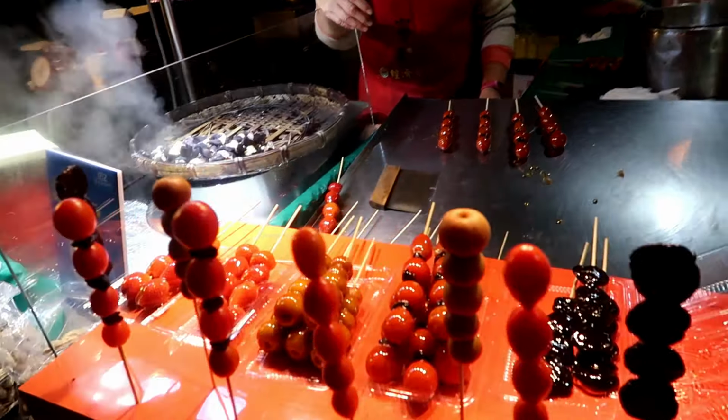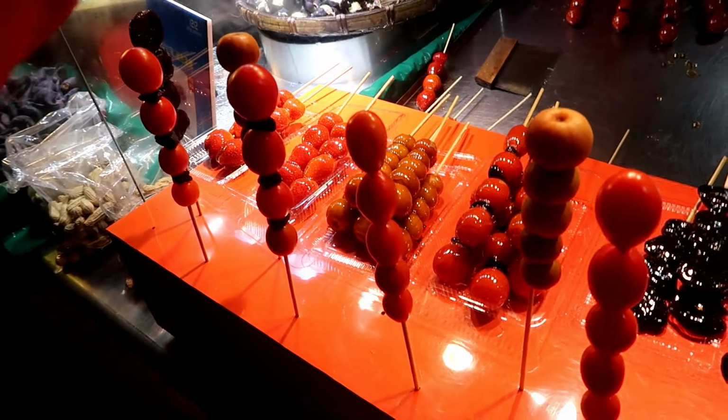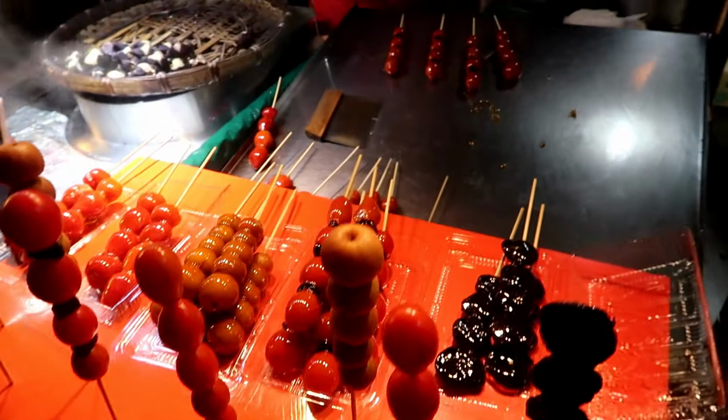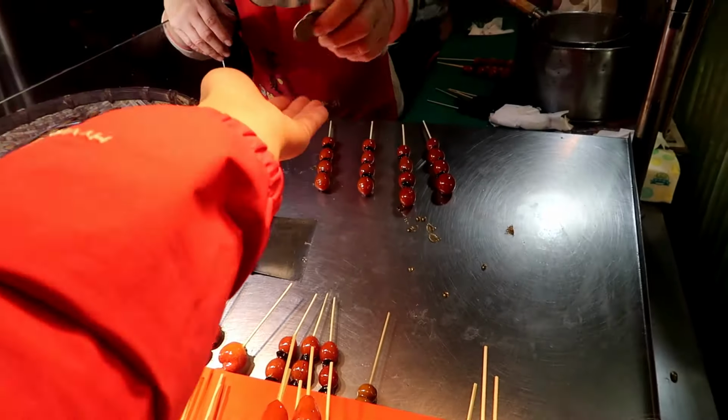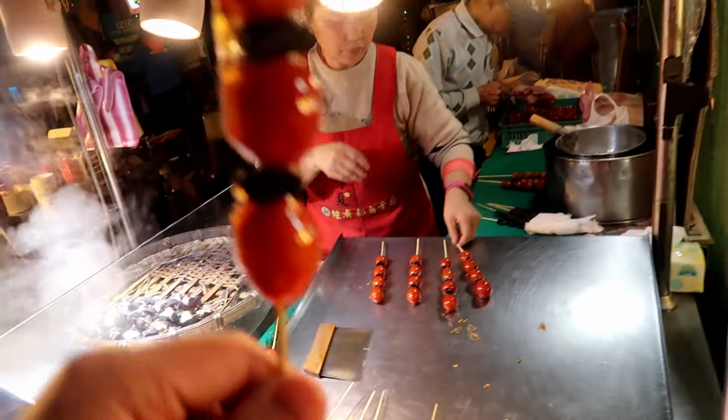So she definitely knew that I wasn't a local, so she actually pointed out the one that she recommended, which is probably the one that was actually a haw covered in syrup, but instead I decided to pick the one next to it and got tomatoes instead. It totally slipped my mind that tomatoes can actually be considered fruit as well.